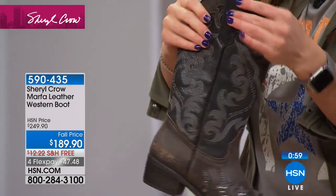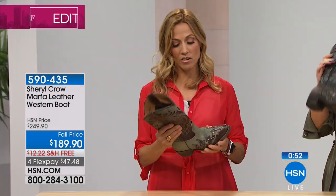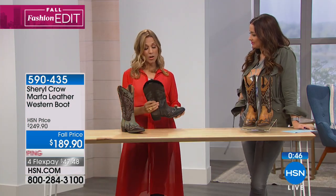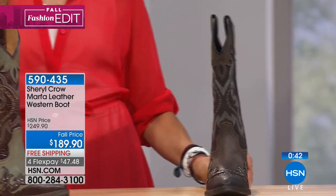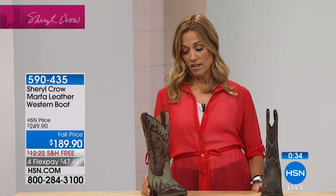Great story when you get compliments. Great leather upper. I just can't stress how beautiful these look when you've worn them a few times. The black one is gonna look fantastic with the black cargo that we have now, with the wings in the back. I think it's kind of a cool look because it's not a Western jacket, and yet you're putting on this classic Western boot. And there's just any number of things that you can do with a great Western boot.